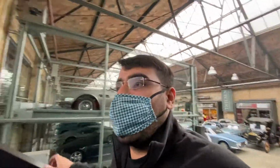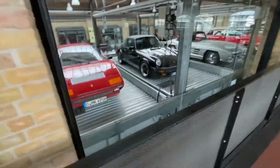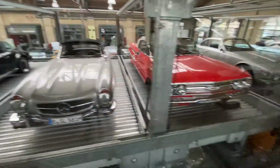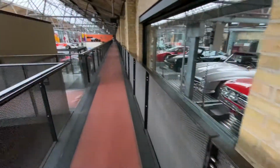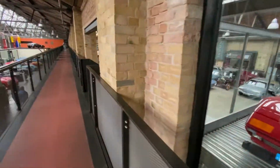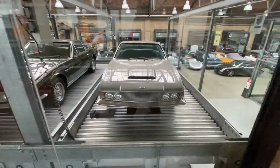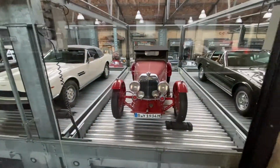Let's take a look. Alright, so we've got more cars up here. It's another, I think that's a 964 maybe. Mercedes. See, all of these cars have plates, so they're ready to drive. Here we have an Aston Martin. They might even belong to the same person. Another Aston Martin. Oh wait, these are all Aston Martins by the looks of it. Yep.